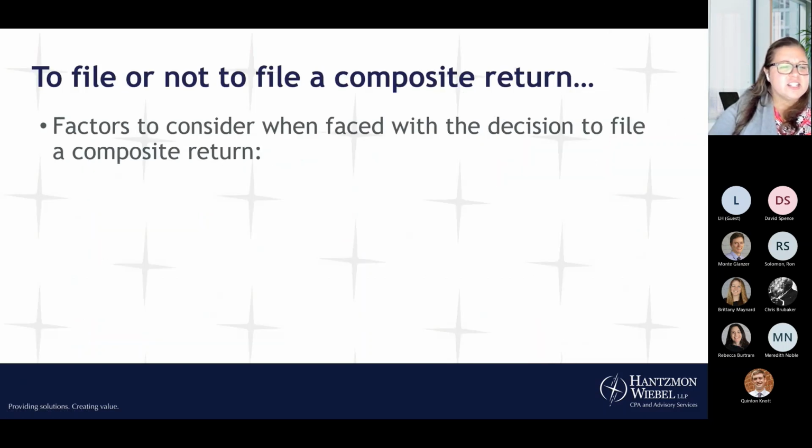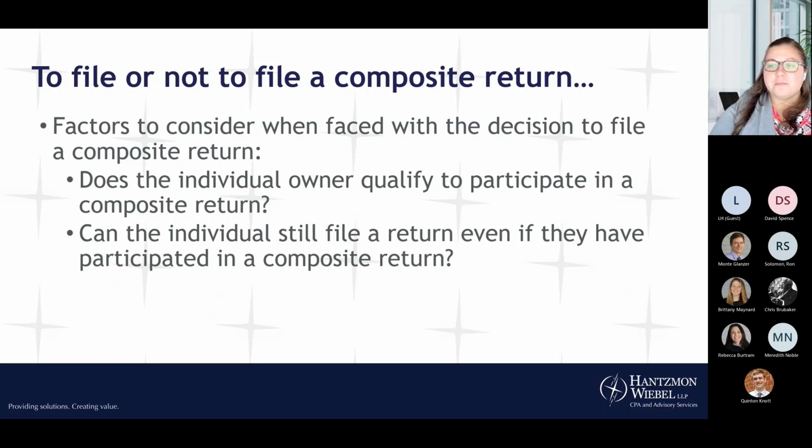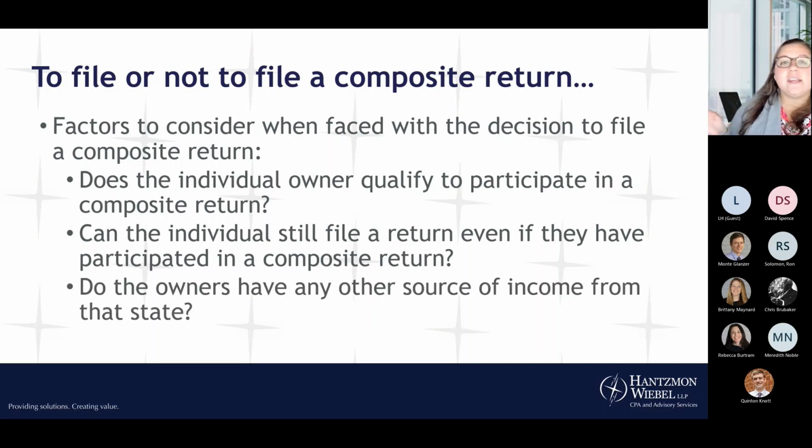Some considerations to think about when determining whether or not a taxpayer should elect into a composite return. Does the individual owner qualify to participate in a composite return? That's step one right there. Do they even qualify? Step two, can the individual still file a return even if they have participated in a composite return? And last but not least, do the owners have any other source of income from that state? These are all very important questions that need to be addressed when making these decisions for multiple states. All states' laws vary, again, so make sure to review each individual state's requirements very carefully in order to make sure that your taxpayer qualifies.